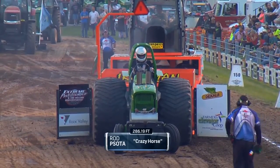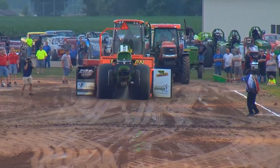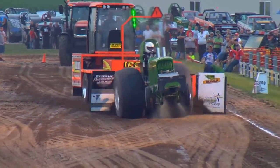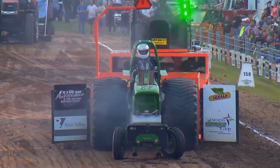We have a problem called Midas Muffer. That is about as high up in the air, I think, that we have seen today. Well, the high up is bad enough. The fact that it started dog walking side to side and slamming around, breaking that front end. Those front skis on the front end saved that tractor.